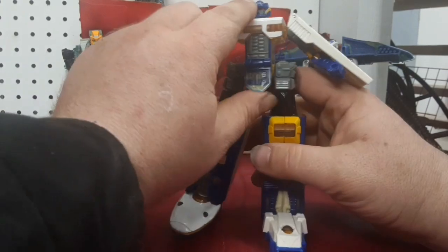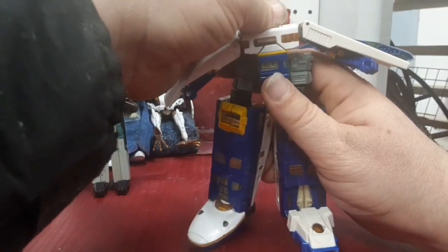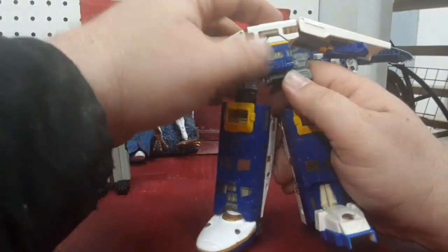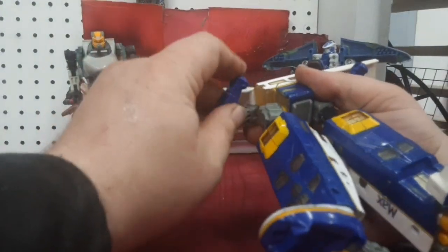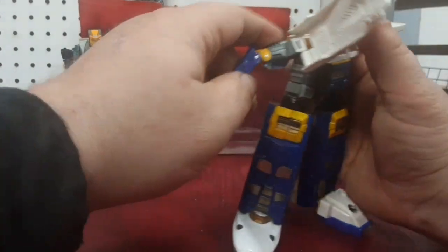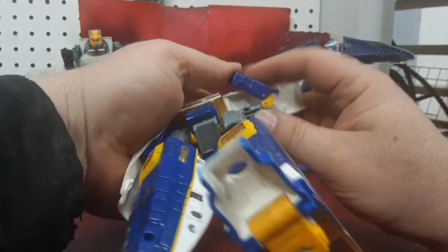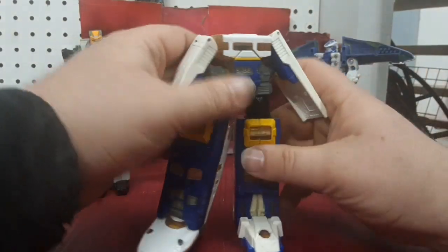So fold up that panel, push that down, turn the head around. Oh, nope. Okay, lay the head flat down, and then transform the head back around. Push that all down. The arms need to be collapsed up into the way they would be for transformation. Why are you not hinging? There we go. Okay, hinge those up. Hinge that up. There we go.